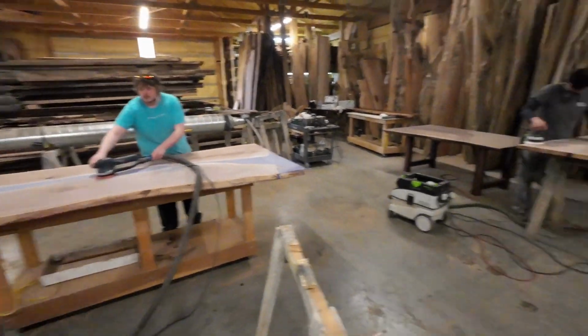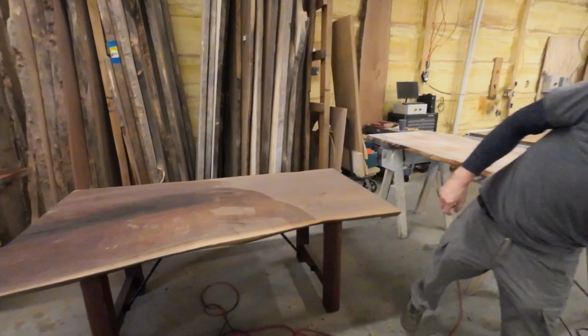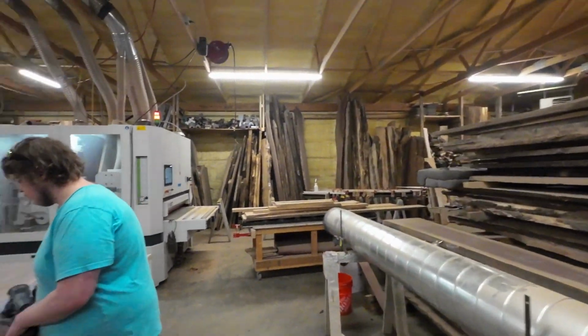There's Will working on a table and Travis working on a door and a table. He doesn't like being filmed. Oh, don't let me skip it. This is all the wood that we have currently kiln dried.